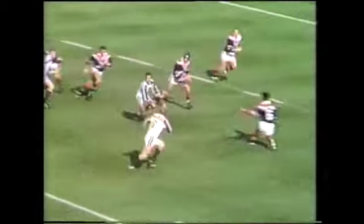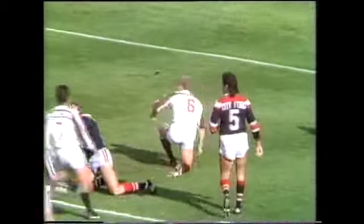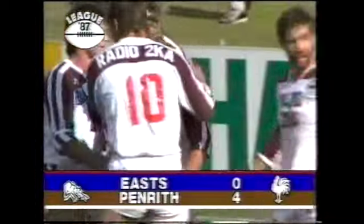The scrum's won by Penrith. Alexander, away it goes to Brad Izzard. Izzard will score! Brilliant combination, brilliant try. Penrith lead 4-0. Just what the doctor ordered, David. And that's the difference between forcing a pass that's not on and one that's definitely on.